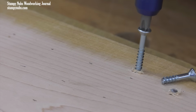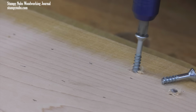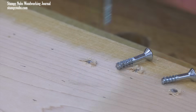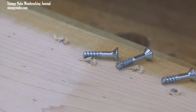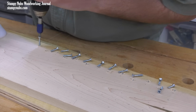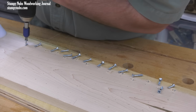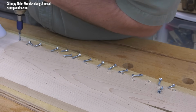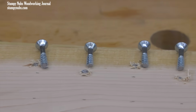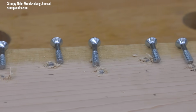Here's where the most expensive screws became the most disappointing. Granted, without a pilot hole in such hard wood, I am asking a lot from them. The torque being applied is tremendous. But these zinc-plated wood screws snap off before they get very far into the wood at all. In fact, they perform so poorly that I didn't bother including them in any of the other tests. I simply don't recommend them.